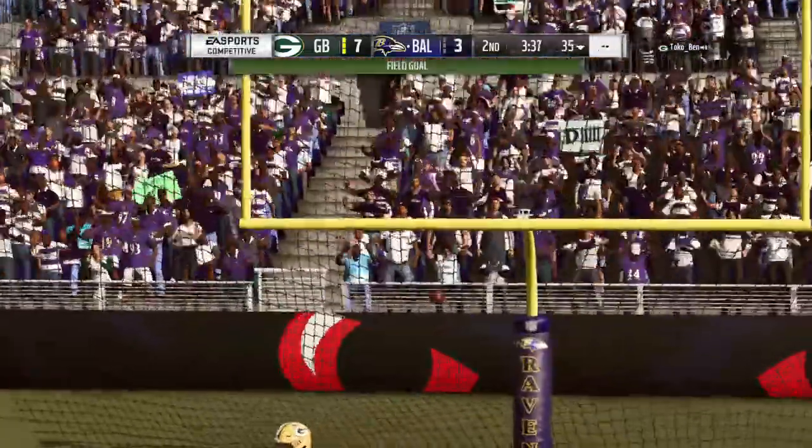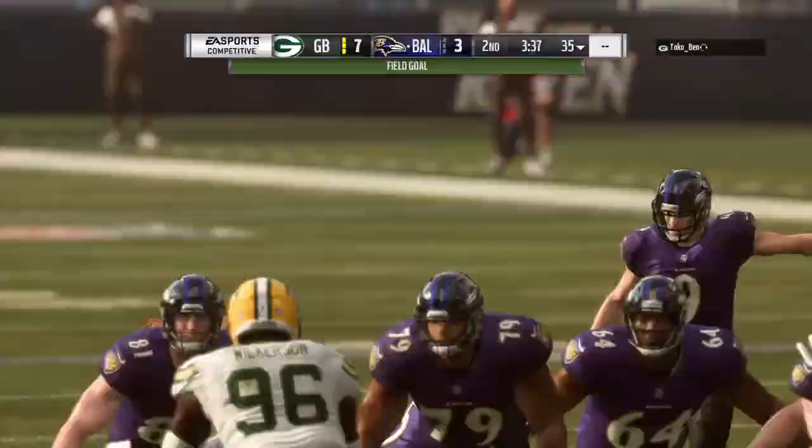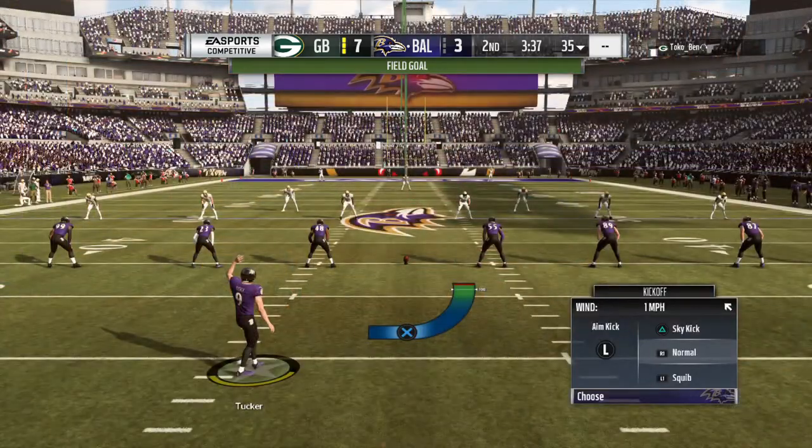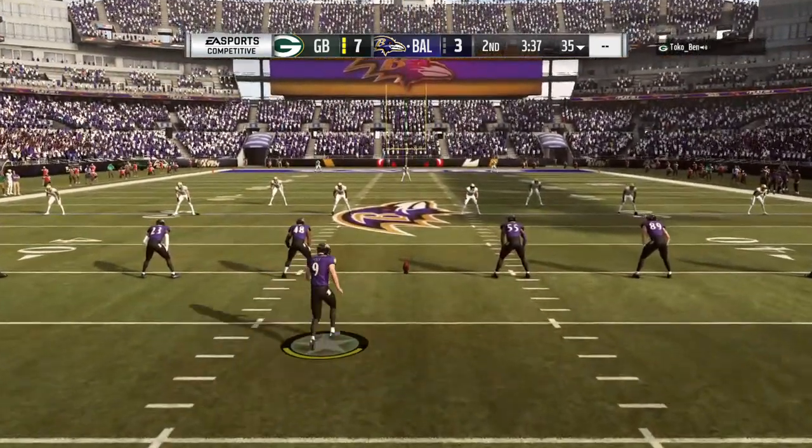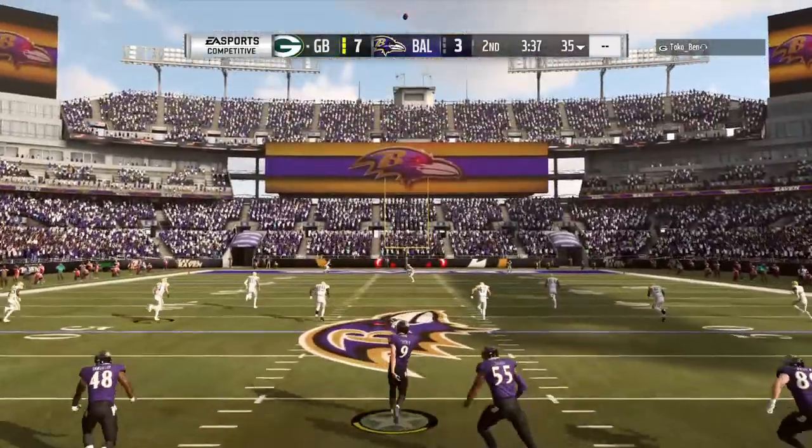And Tucker's kick right there. It's good. And they are on the board, but still trailing. It's 7-3. So the drive stalls out inside the 15-yard line, but they do get three.